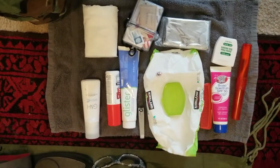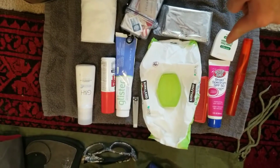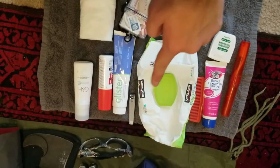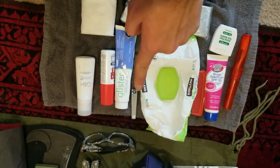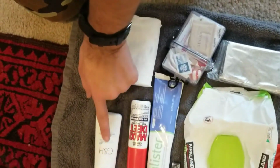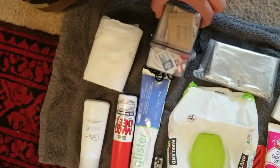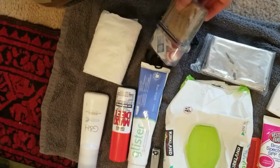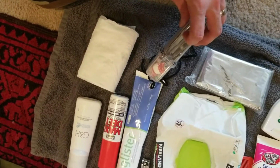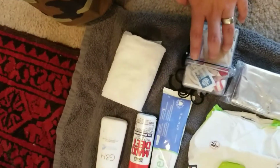Continuing with my toiletry bag, what we got here: toothbrush, sunblock, dental floss, space blanket, field showers, nail clippers, toothpaste, bug spray, deodorant, TP, small first aid kit with anti-diarrhea medicine, Advil, alcohol wipes, little pieces of candy, salt, sugar, just to keep me going.